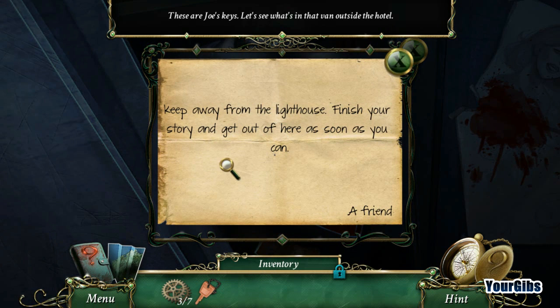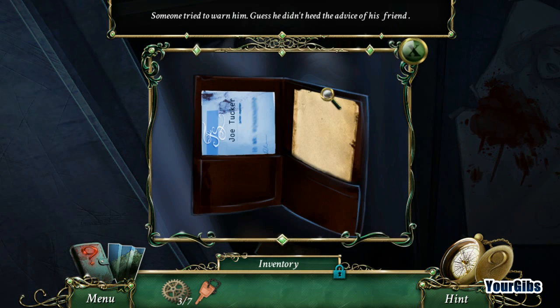Keep away from the lighthouse. Finish your story and get out of here as soon as you can. Someone tried to warn him. Guess he didn't heed the advice of his friends.